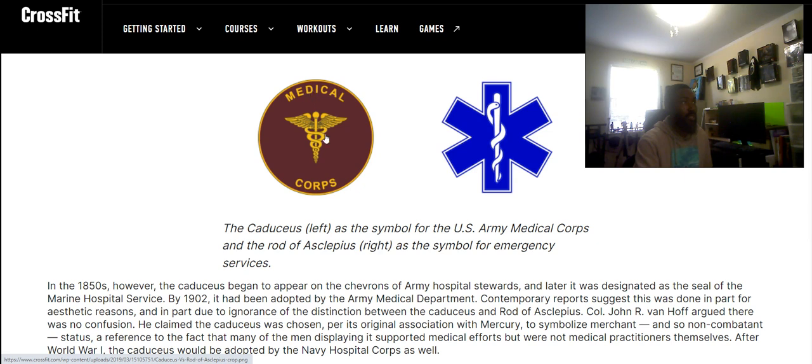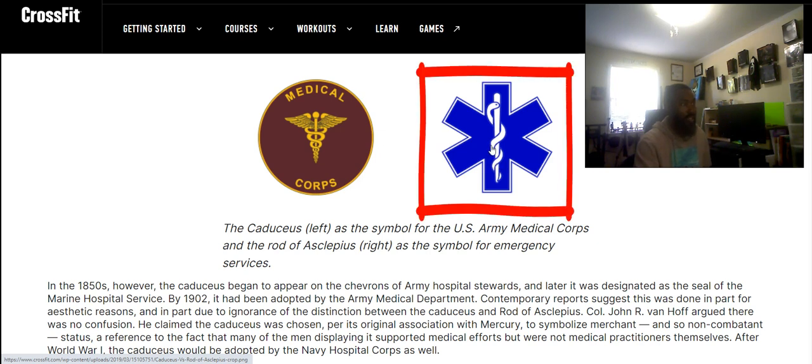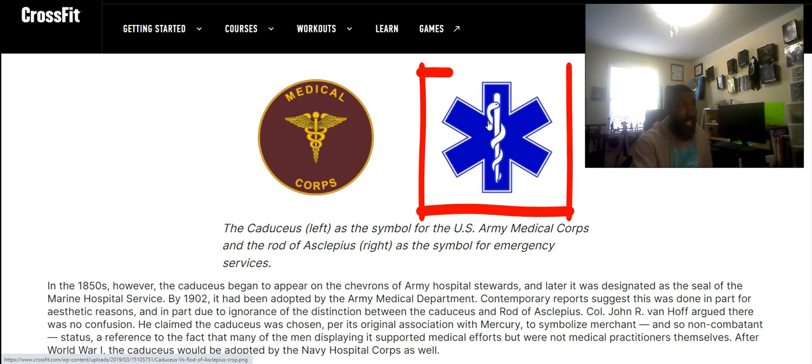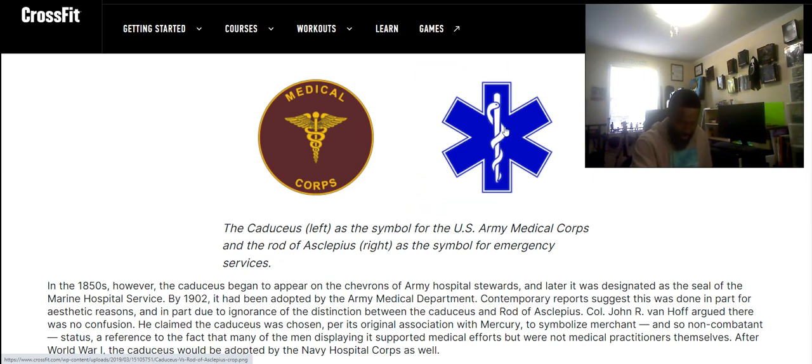Right here, Medical Corps on the left-hand side. This is called the Star of Life on the right-hand side. The Caduceus is on the left as the symbol for the United States Army Medical Corps, and the rod of Asclepius is on the right-hand side as the symbol for the emergency services. Now you will see these two symbols a lot. This is called the Star of Life on the right-hand side, and within the midst of it is the rod of Asclepius.